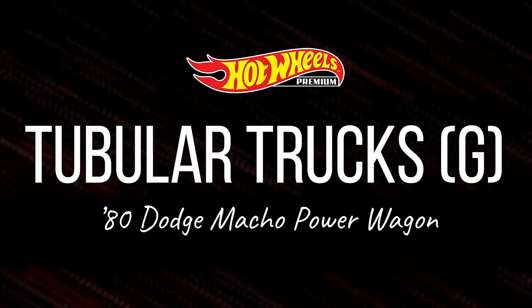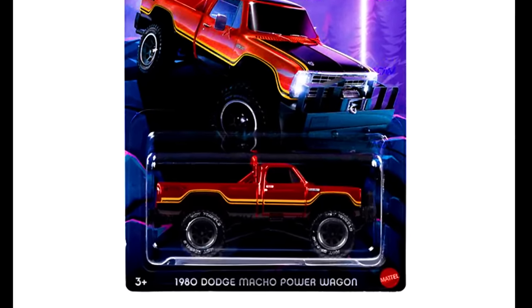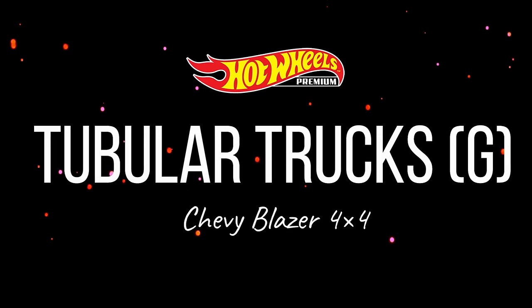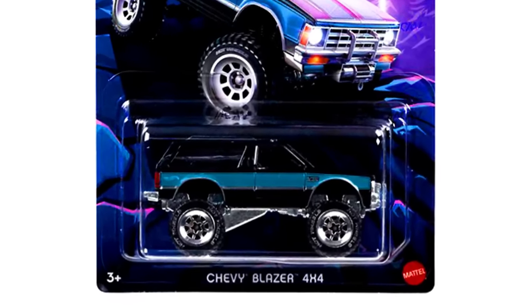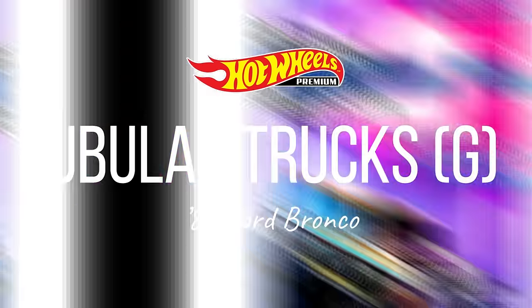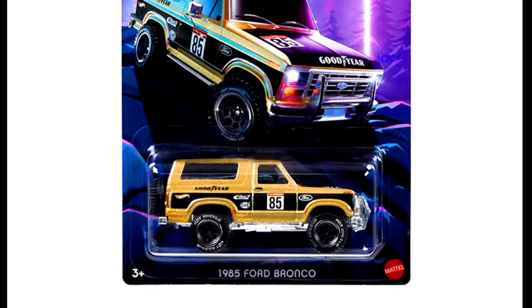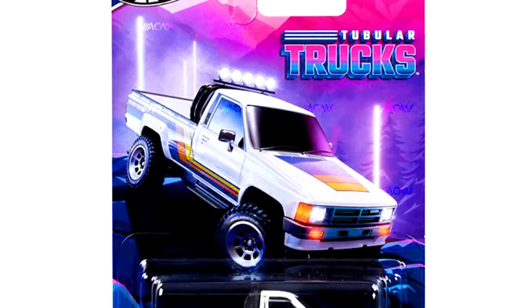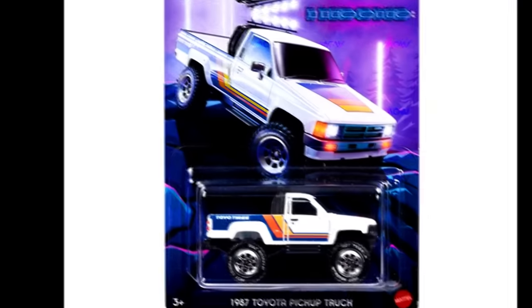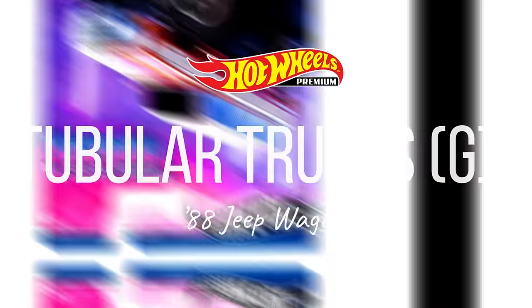Now let's check out the new upcoming Two-Wheeler truck set. A 1980s Dodge Macho Power Wagon. A Chevy Blazer 4x4. A 1985 Ford Bronco. A 1987 Toyota pickup truck. A 1988 Jeep Wagoneer.